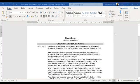Yeah, thanks, Sue. So again, if we look at this example of a CV, similar things to what Tahmina's just been talking about. It's about categorizing the things that you've done that are going to be useful for the employer to know. And sometimes it's a bit counterintuitive.